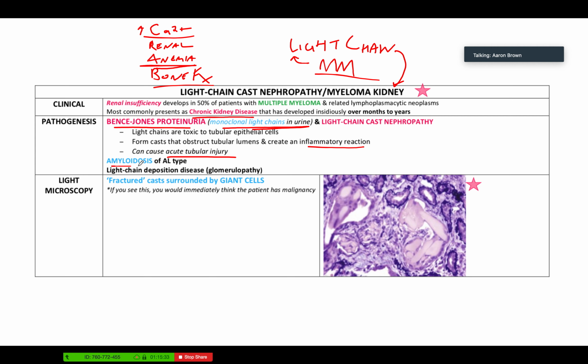Great, and so we can see some amyloidosis. Amyloid is always going to be secondary to when you have a lot of proteins lingering around in one area for a long time. And so that's something that you could definitely see here. Okay. Any questions? Again, we'll talk more about multiple myeloma when we get into our oncology section, okay?